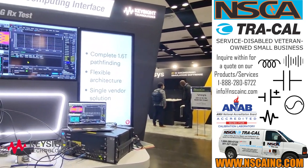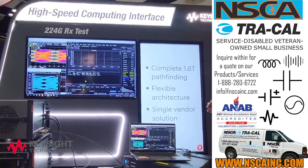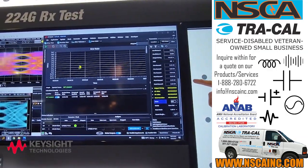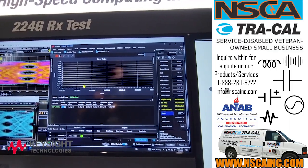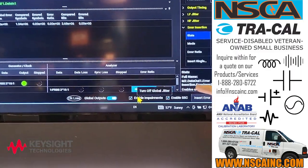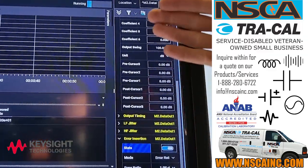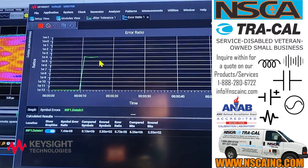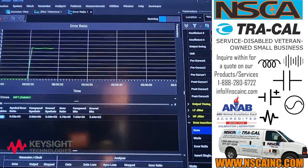So now I'm going to ask Luis to show you a couple of the features here. What he's going to do here now is run the BERT error ratio test. So again, we're putting the PG signal into the UXR as the error detector. And if he runs it, we have 0 BER shown. And so now if he turns on error injection, we should be able to show we're now injecting errors at a 1e to the minus 4 rate. So you can see that we're not pulling any tricks. Go ahead and turn it back off, Luis.